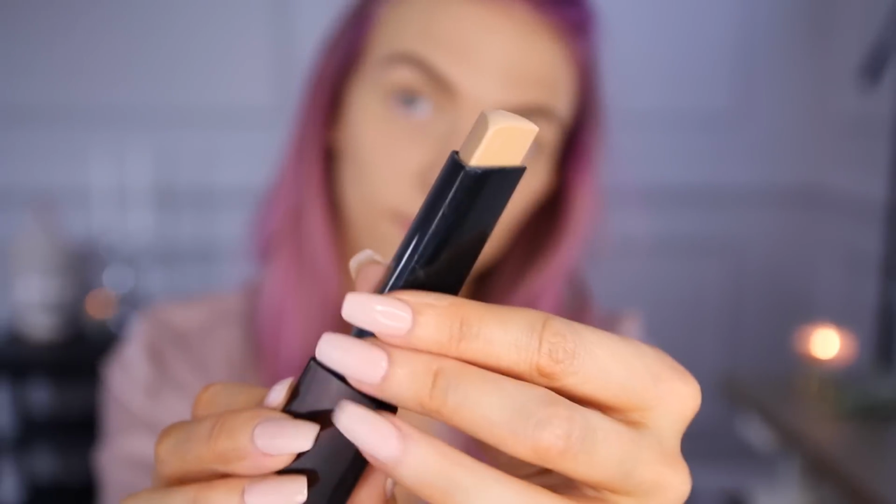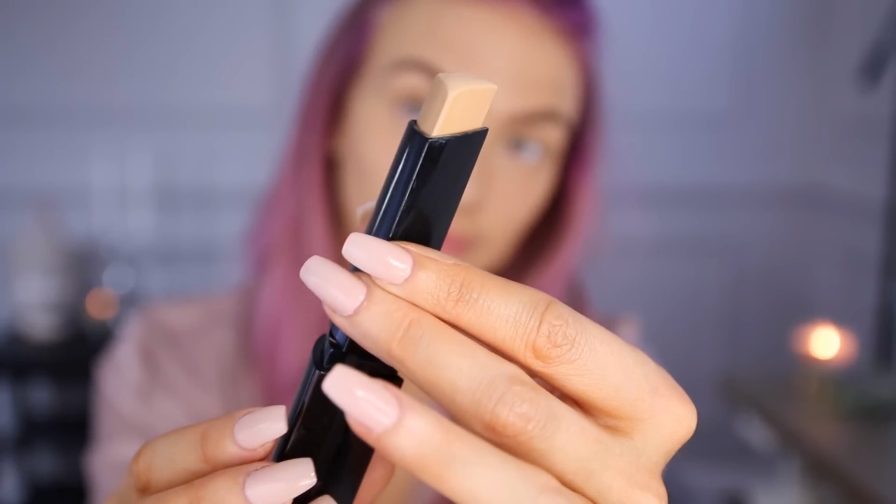Next up for foundation is the Hourglass Vanish Seamless Finish Foundation Stick. And the shade that I have here is Warm Ivory. And the packaging is really, really cool. It's like a triangular shape. And then the actual foundation stick itself is a triangle. Drawing these stripes all over the place.